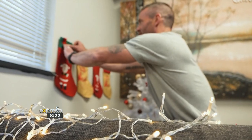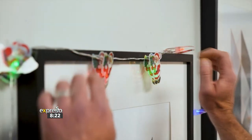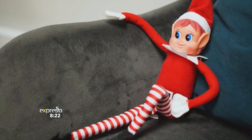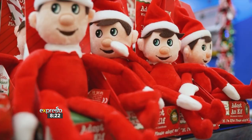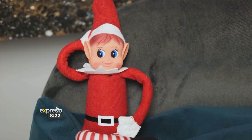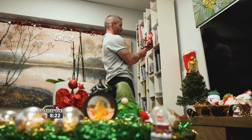I'm starting to feel a little like one of Santa's elves as I put down the finishing touches to our festive celebration. But regardless of whether you've been naughty or nice, at the Crazy Store you can get the perfect elf for you and your family. You can even adopt an elf. You can find baby elves, really cute and some naughty, but my personal favorite has got to be the posable elf who now just needs a shelf.